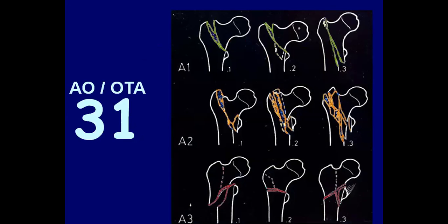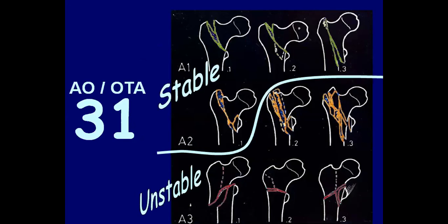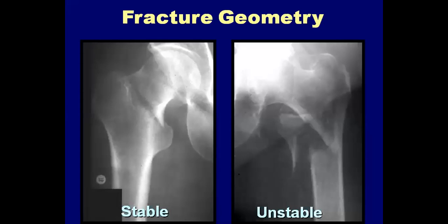Coming to the classification, AO has very well classified these fractures. The A1 and A2 are the stable fractures. Few fractures of A2 and majority of A3 are the unstable fractures, as you can see in this diagram. If the fracture is only in two parts, majority of them are stable fractures. If it is in 3 or 4 parts, that is lesser trochanter and greater trochanter separate, it is an unstable fracture.